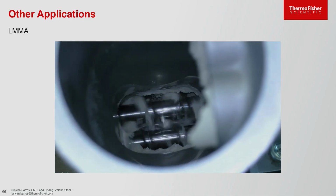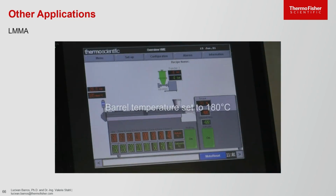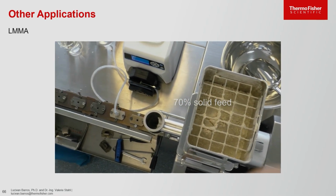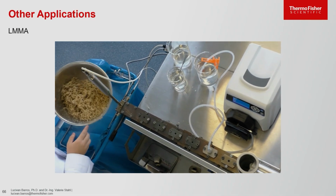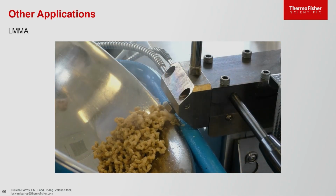We always have a feeding for powder, then water. Everything went high temperature in this case. 30% of liquid feeding, and this is the outcome. This is the 16. Yeah.